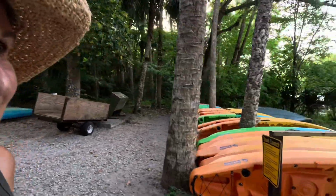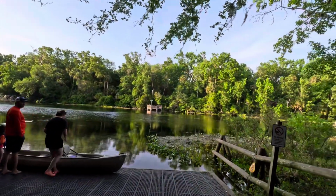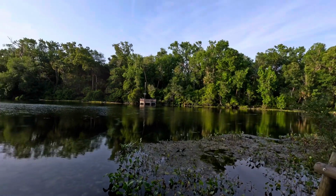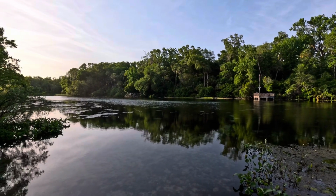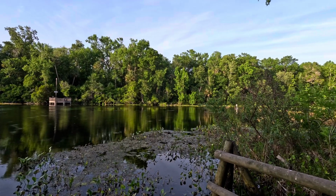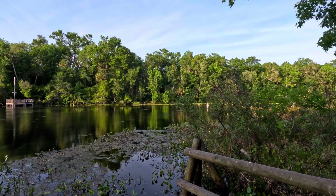So I'll turn the camera around so you can see what the water looks like. It's quiet. Look how calm and peaceful it is here. Over to the right, there's some buoys. That's the swimming area there. Swimmers have to stay in that area over there. I'll walk over there in a minute and take a look.